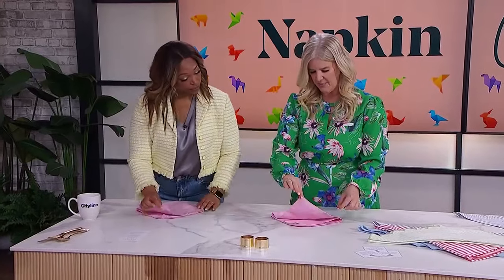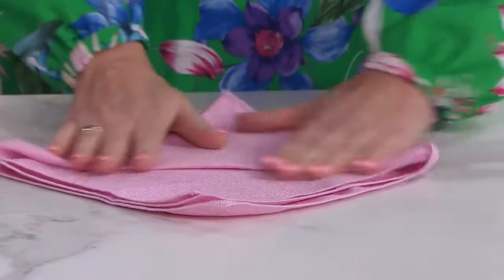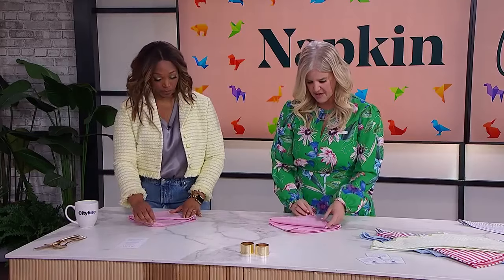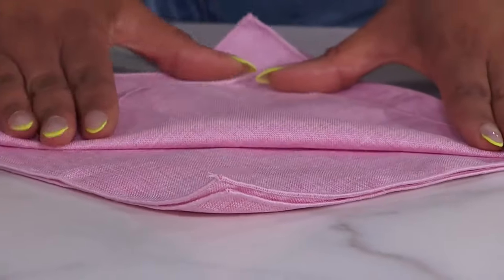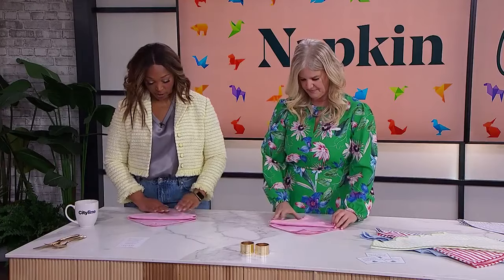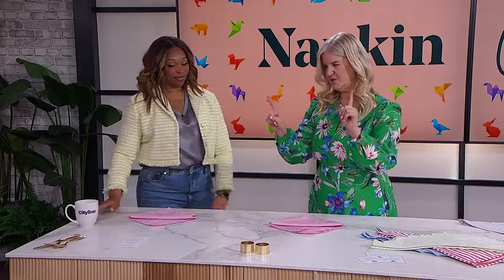Then you're going to take that top layer and fold it right down towards you and smooth it down. Yep. And then you're going to do that one more time with the second one, but not bring it down quite as far. You want a little bit of a frame there between that one and the bottom one. Fair. Okay. And then now we're going to make it look really fancy with just two steps, okay?